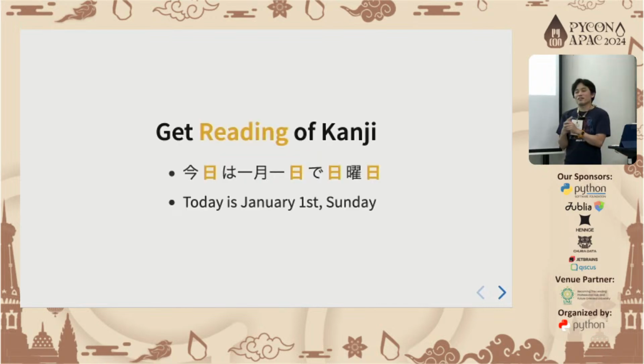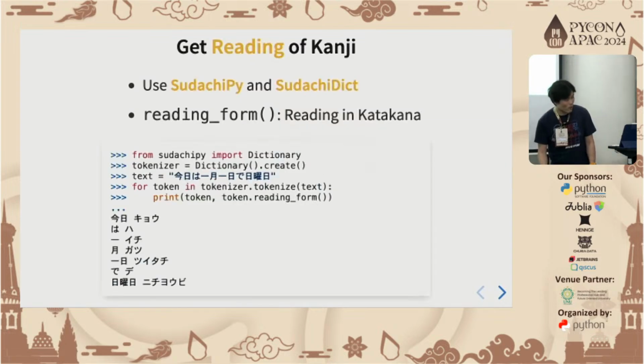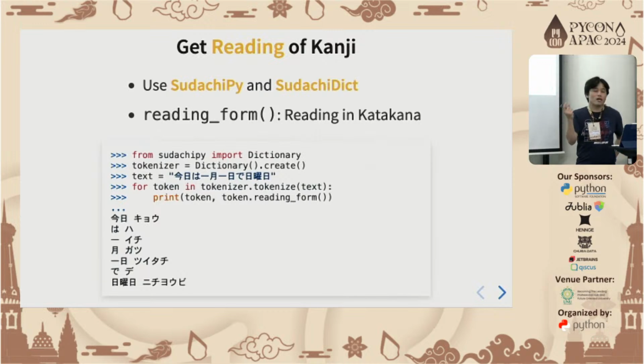Okay, we can get readings for kanji characters with Python and NLP libraries. I use SudachiPy and SudachiDict, and every token has a reading form method. The reading form method returns the reading, how to read the kanji or text, in katakana characters. I make a dictionary, tokenizer, and tokenize the same, and I get the token information and the token's reading form information. Then, if you read katakana characters, you can read this text.